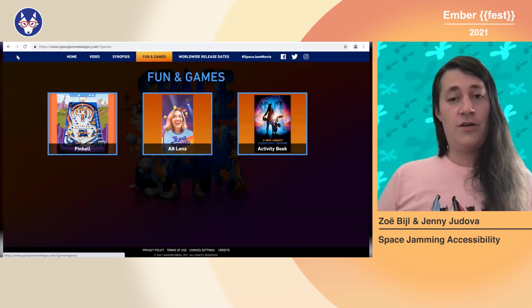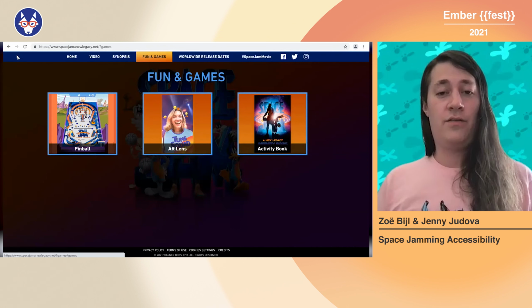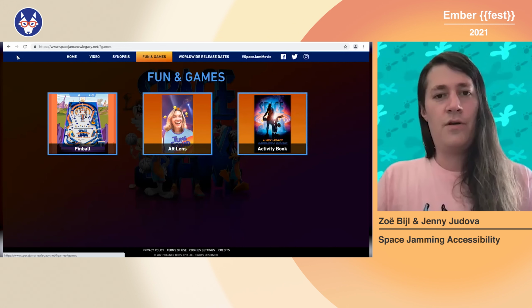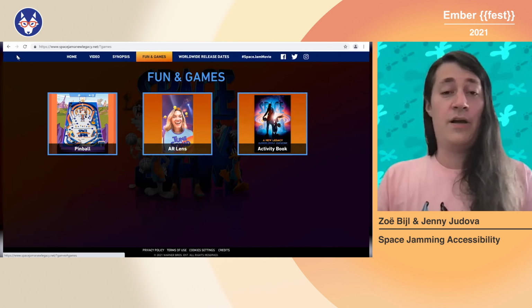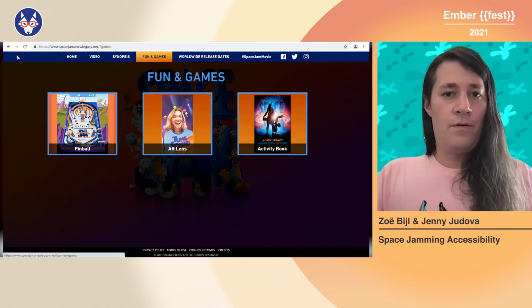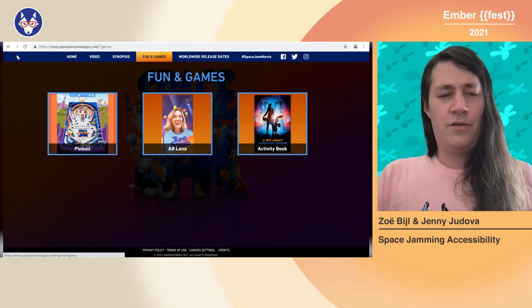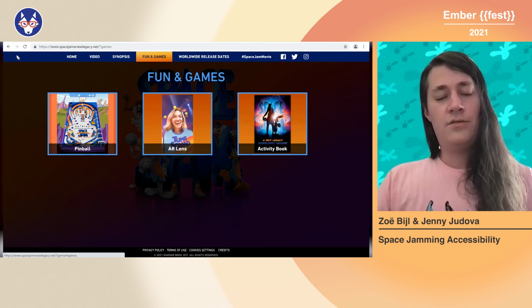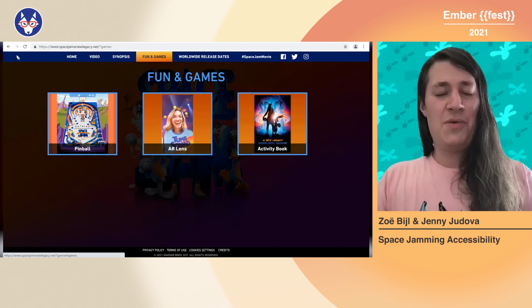Fortunately, JAWS has a bunch of key shortcuts that you can use to navigate around a page. So let's see what's on this page. I can press the Q key to look for a main landmark, which you might know as the main element. There is no main region on this page. Okay, that's a bit unfortunate. So there's no easy way for me to get from the navigation to the main area of the website.